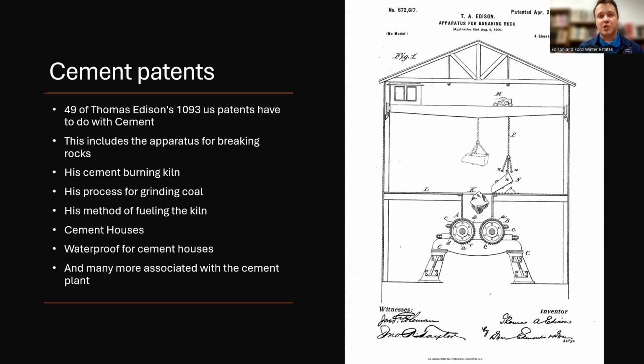Basically, anytime they made a little change to how a process was done, Thomas Edison made sure he could patent that process.